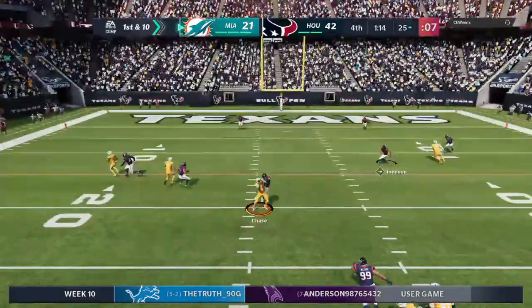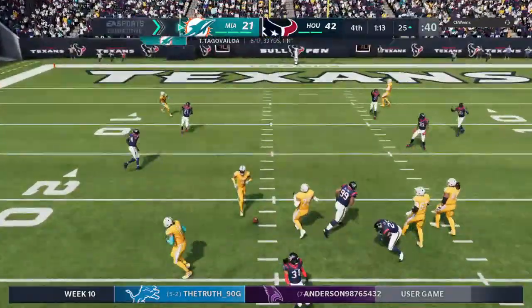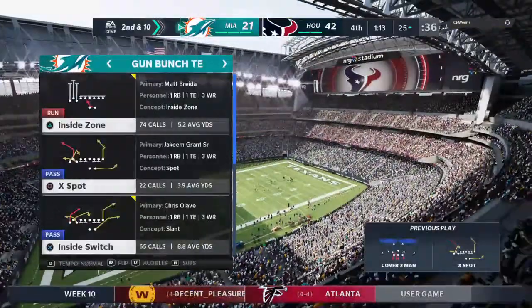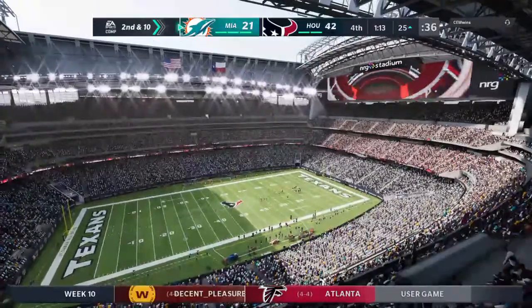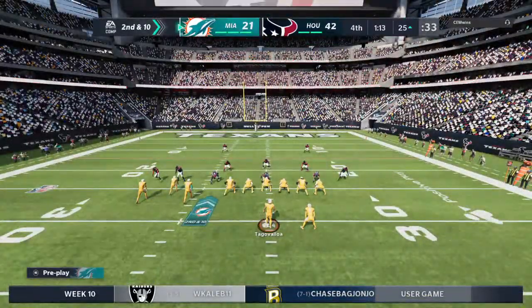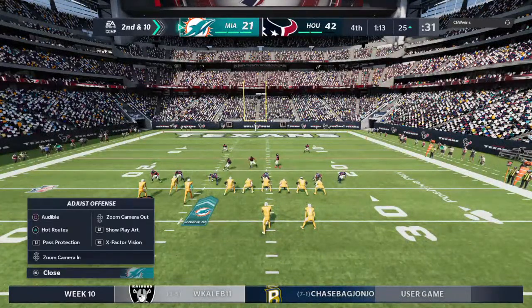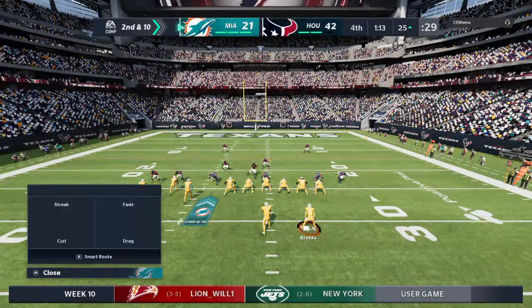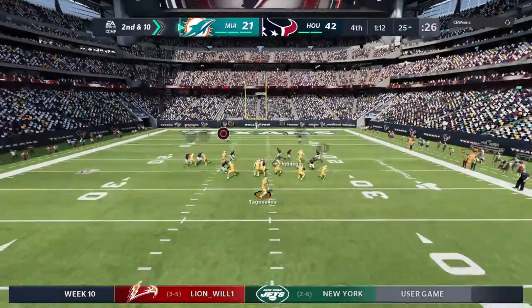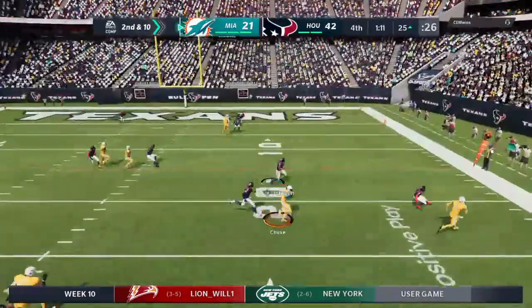From the gun, it's Tua. And that's going to be incomplete. Too tough to hold on to that one. It's 2nd down. Well, the trials and tribulations of being a quarterback in this league, it's tough. It's got to be wearing on him out there. Well, he has been sacked a number of times. He had an interception, so I'm going to give him a skosh of credit for hanging in there and trying to make something happen, despite the amount of pressure he's been under this entire game.